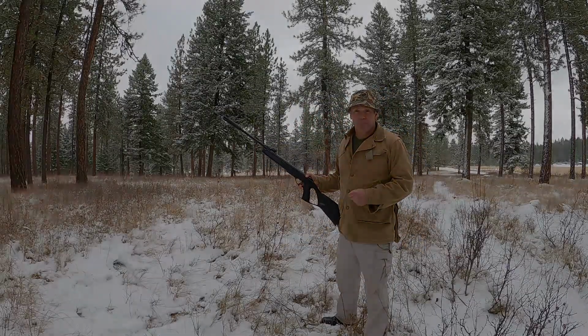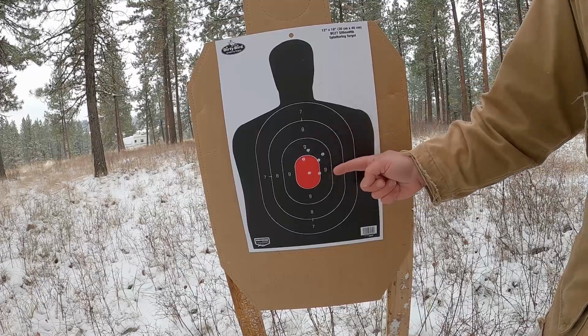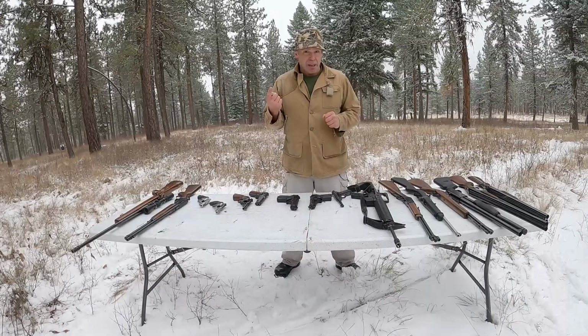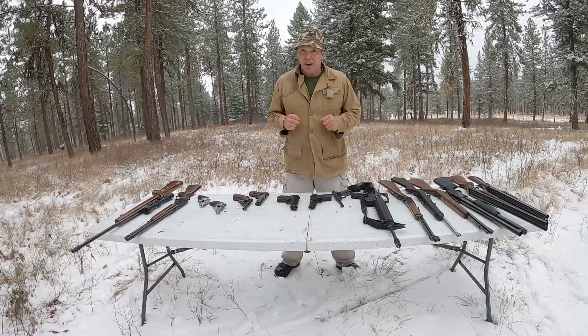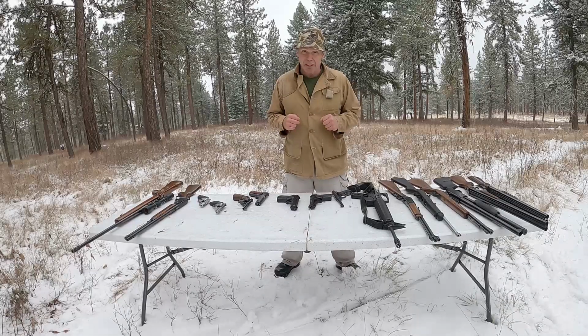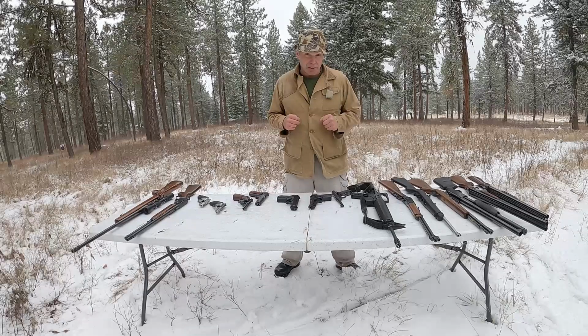And let's take a look at the target. And here's our group. So point one on my list, use less ammo. Point two on my list, do some training with firearms that can utilize ammunition that's more available and less expensive than what you typically use.